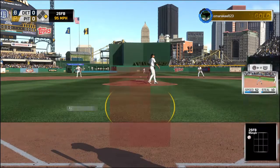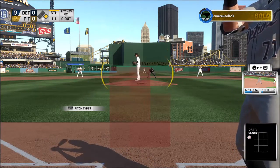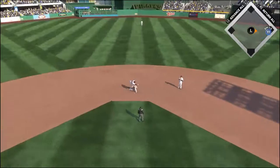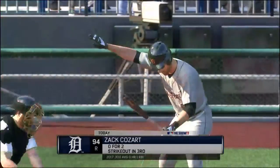And this misses the outside corner, so it's knotted up at 1-1. And the reason he's working away so much here is because he's got that big hole on the right side of the infield to worry about with the first baseman holding the runner on. It's always smart to pitch into the defense you have behind you.